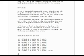The key messages are, we all know Irma's a catastrophic Cat 5, okay? And it's still bringing life-threatening wind, storm surge, and rainfall hazards to the northern coast of Hispaniola, the Turks and Caicos, and the southeastern and central Bahamas tonight and tomorrow. Now, hurricane watches are in effect for the northwestern Bahamas and much of Cuba, and Irma is likely to bring dangerous wind, storm surge, floods, and rainfall to portions of these areas tomorrow, Friday, and Saturday.